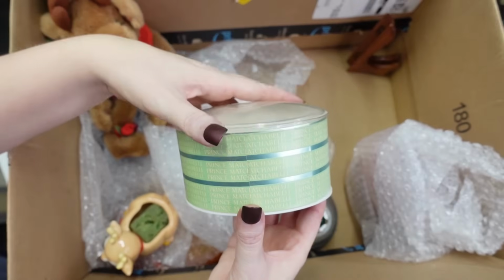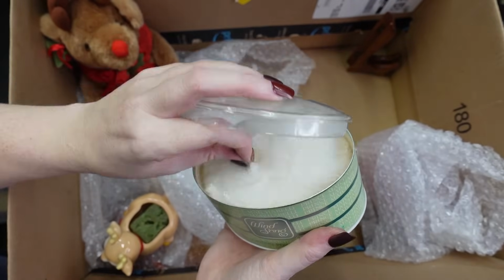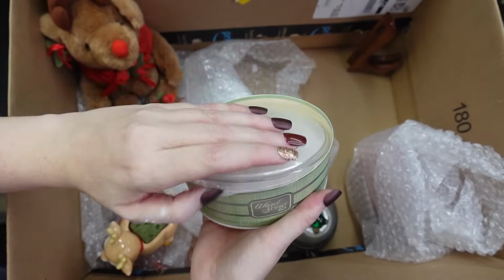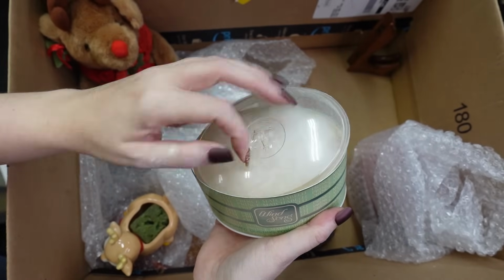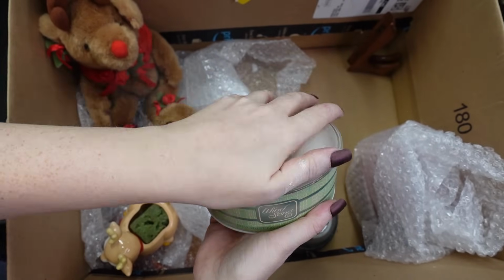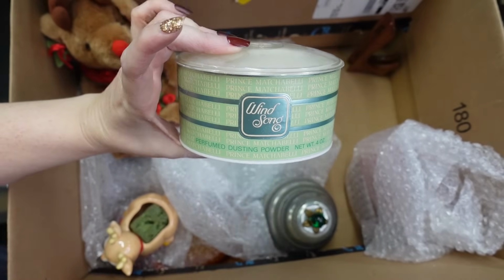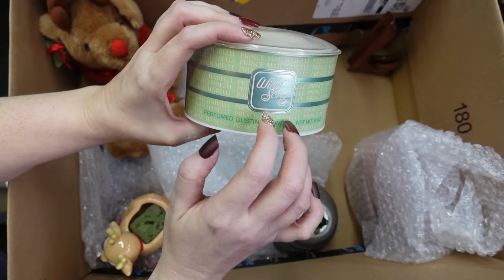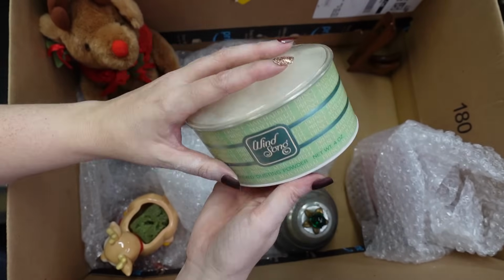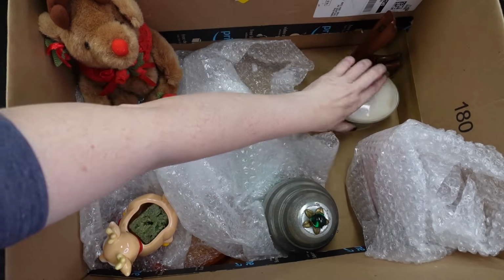This just came with something. I did not have him bid on this. Is it new? Oh my god. Okay. I am eating Wind Song right now. Okay, it is not sealed, but it's a vintage Wind Song perfumed dusting powder. This came with something. I don't know exactly what it came with, but again, I'll probably put this to the side to send back to auction.